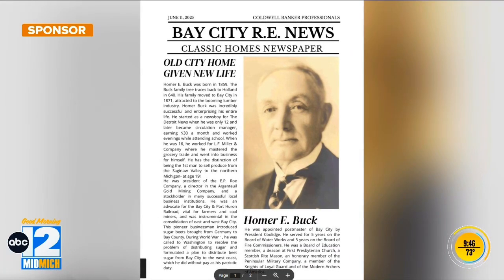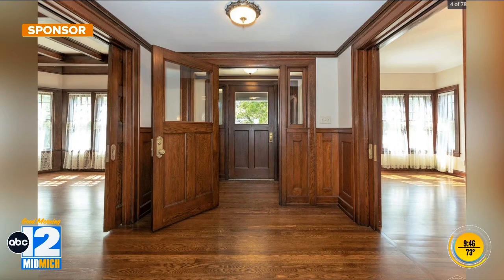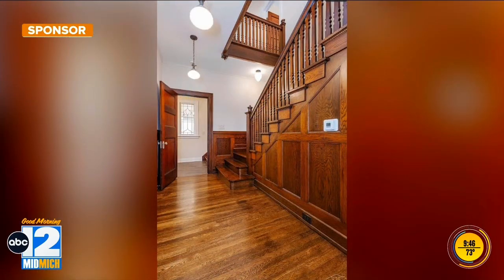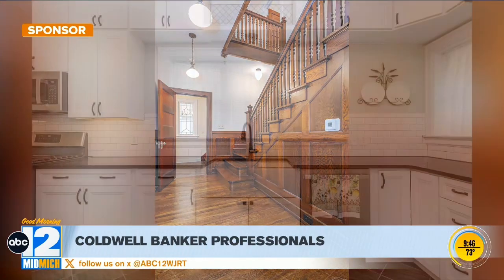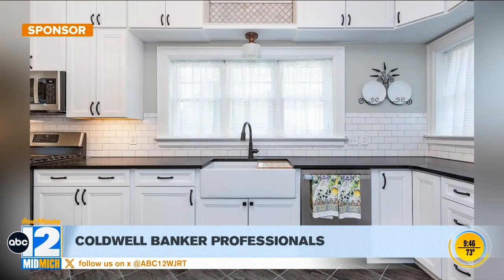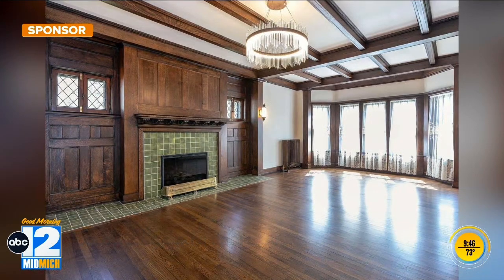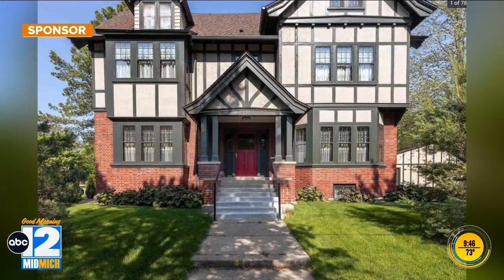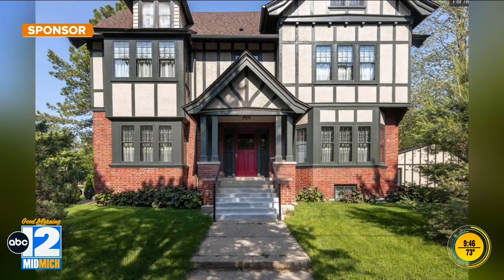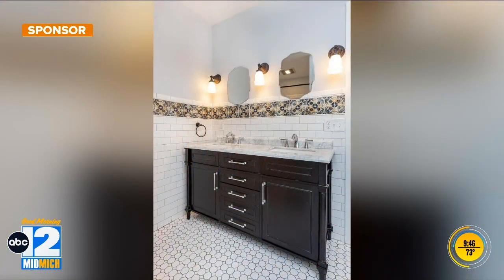So this home is actually a little bit of a big deal because the original owner was Homer Buck. Okay. And he is one of the gentlemen that introduced sugar beets from Germany to Bay City. Oh, wow. And we all know that that's a staple crop. Yeah, absolutely. In the area. Tell us a little more of the story there. So did he have this home built? He did have this home built. It was built originally in 1905, and then throughout the years it went through different homeowners.